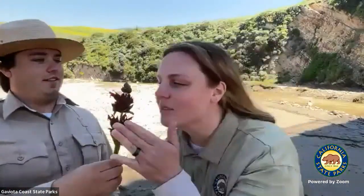Some people like roses. I like the smell of hummingbird sage. So beautiful, don't you think? Oh, yes. Right? So yes, great. My favorite smell. Those native plants are just so important, right? For pollinators, especially. I want you to see if you can guess who might enjoy this hummingbird sage.